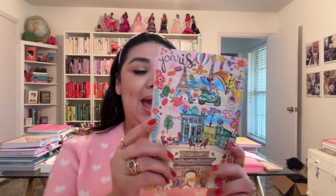This one is like super tropical, maybe South America or Spain, something like that. I'm not sure, but it looks very tropical. This one says Paris at the top, and it has all of the Paris feels and vibes. I'm kicking myself because when I went to Paris, I didn't plan at all. I went to Paris like a total bohemian.